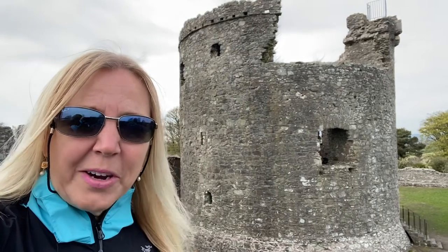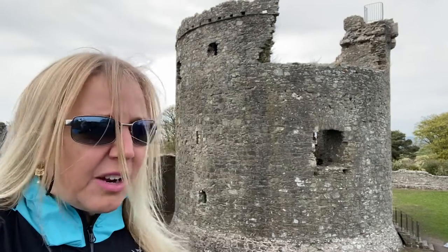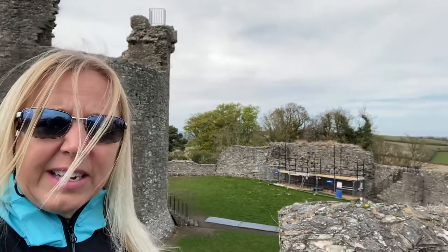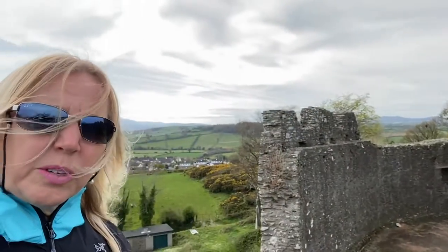Today we are in County Down, Ireland, and we are at Dundrum Castle. And take a look at this. This castle is from the 1100s, and it is Saxon in design. So take a look at here, and they are undergoing a restoration project right now.